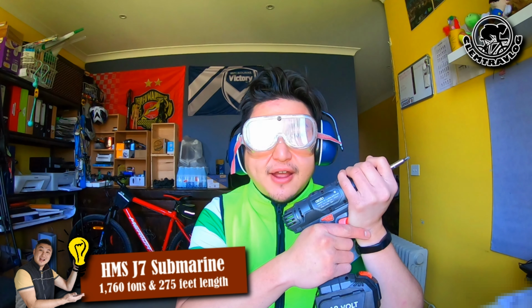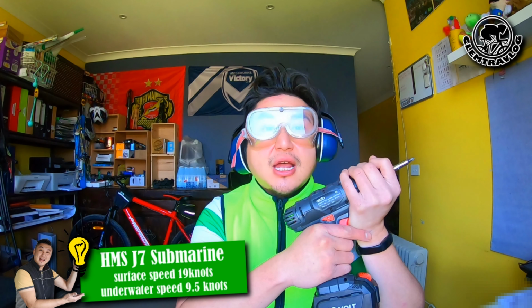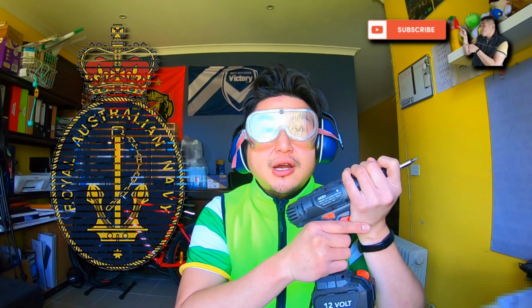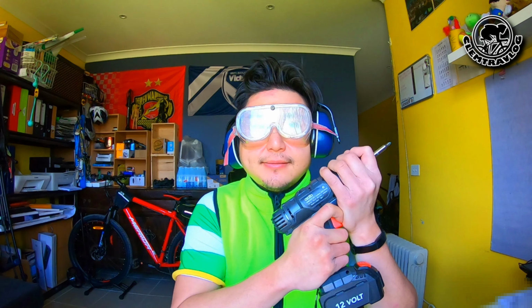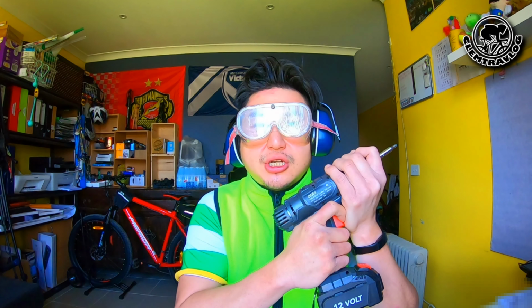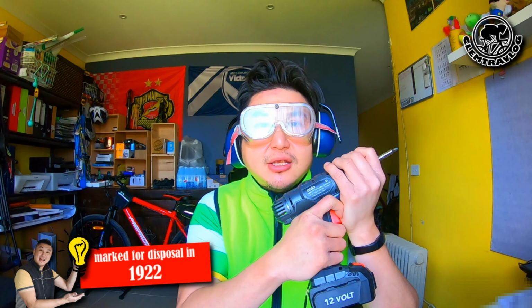With 1,760 tons and 275 feet length overall, it was capable of traveling 19 knots on the surface and 9.5 knots underwater. Eventually, after the end of World War I in 1919, the Royal Navy gave 6 of the J-class submarines, including this HMS J7, to the Royal Australian Navy. Due to the submarines' condition after the long voyage, and during the deteriorating economic conditions, all 6 submarines were decommissioned and marked for disposal in 1922.